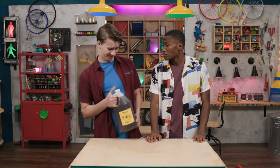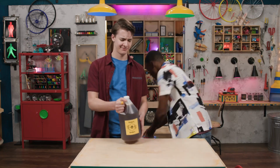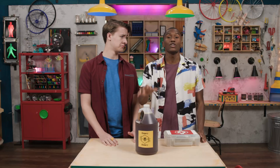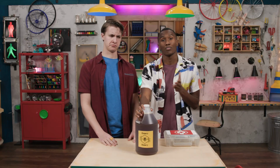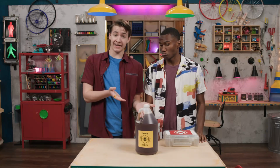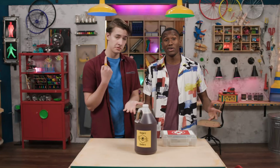I trust that you have a reason for a gallon of honey? Yeah, I ordered it for the first aid kit. First aid kit? That makes zero sense. Actually, honey has antibacterial properties. It can kill bad germs and keep a wound or burn from getting infected. So instead of a Band-Aid, it's Honey-Aid. Yeah, pretty much.